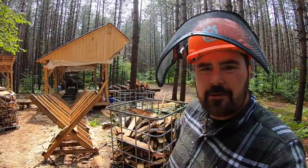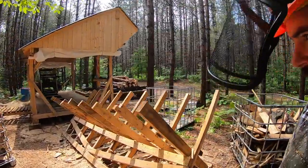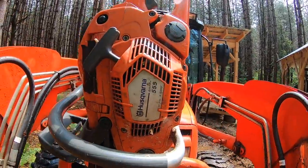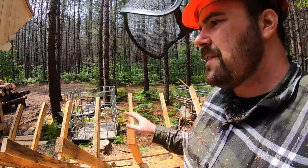Well guys, the sun came out, so that's probably a sign it's quitting time. As you guys can see, we got rid of all the wood here. That took me probably about 10 minutes to cut with my chainsaw. And this chainsaw, by the way, is a Husky 555 auto-tune. About 10 minutes to cut it, and that wasn't that big of a challenge.